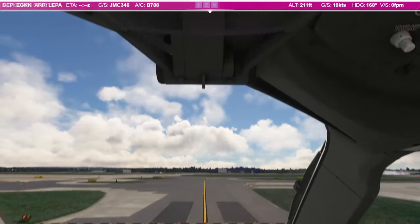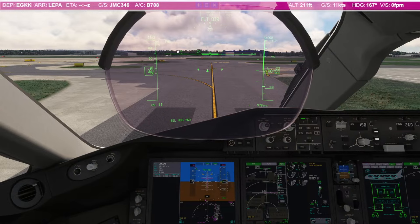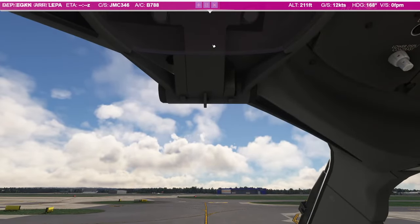Clear to Naples, Bungalow 1 Alpha departure, squawk 7311. I think they need to move the click spot for the HUD. Can I say that? I don't need the whole HUD to be a click spot. I think it should just stay up here.